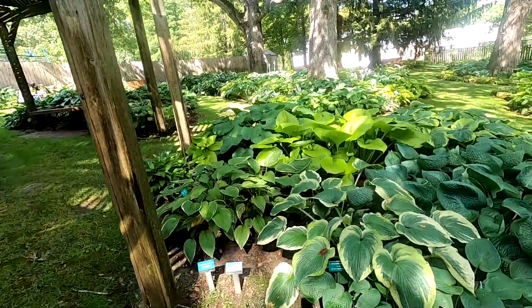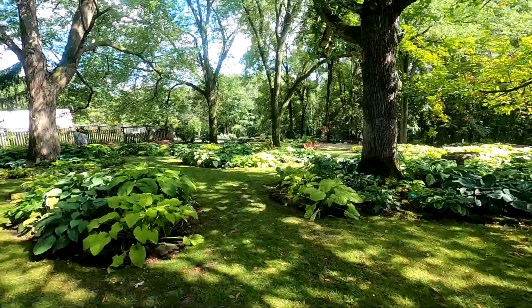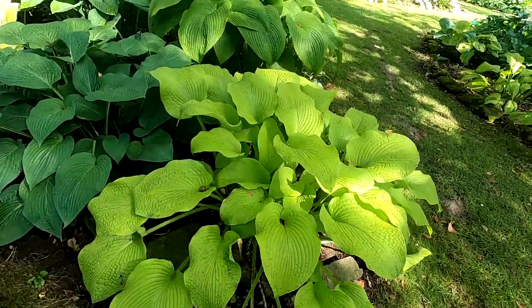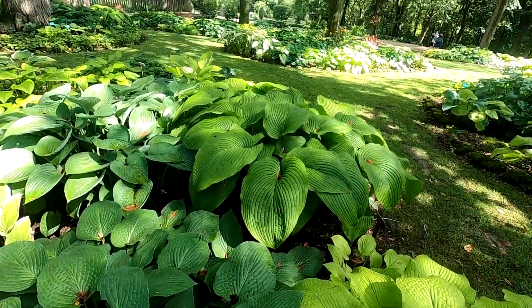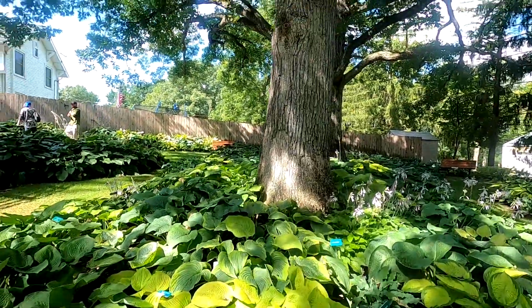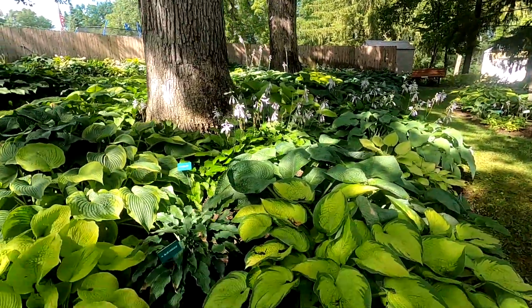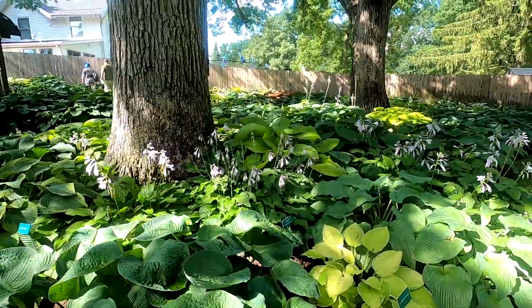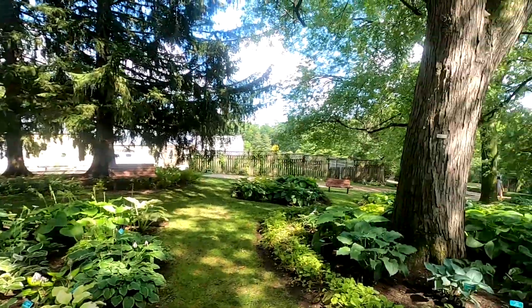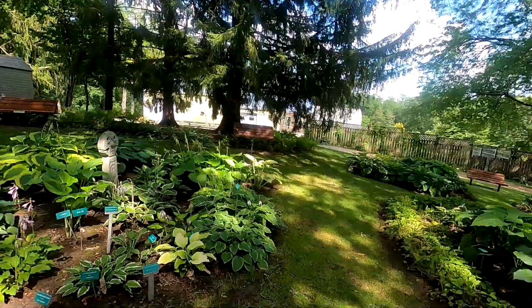Check it out. It's like being in a jungle, but an organized jungle. Wow. These leaves are big, but those leaves are giant. My goodness. Here, see, they got big trees in here even. And check this out with these flowers grown within these plants. Another gigantic tree right there. So even the trees ain't no joke.